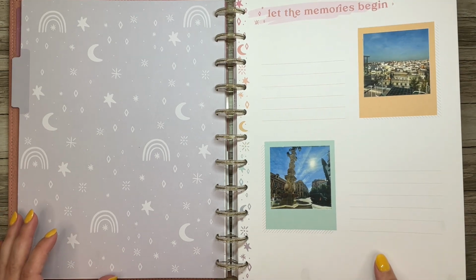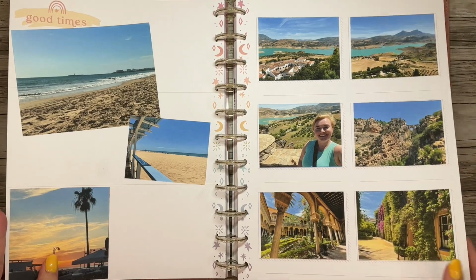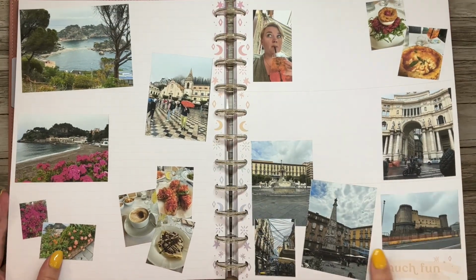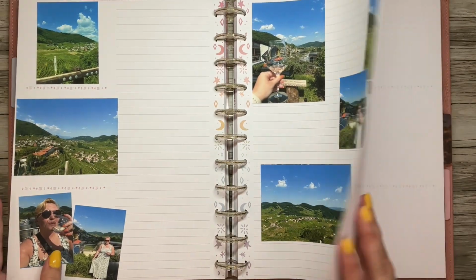Today I'm going to be decorating, writing in, and talking about my Europe trip. So it's going to be like a little Europe recap. I have tons and tons of pictures. I pulled out like, I don't know, eight sticker books, something like that.